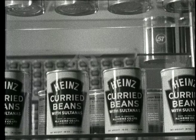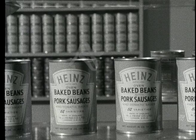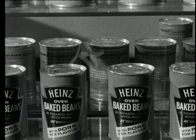Mmm. That wonderful Heinz flavour. Never get tired of it. No wonder youngsters love it. Don't yours? Heinz baked beans.